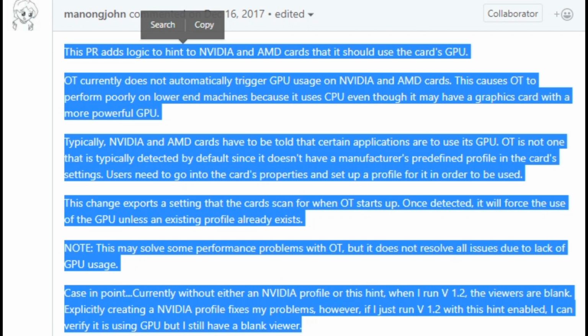Note, this may solve some performance problems with OpenToonz, but it does not resolve all issues due to lack of GPU usage. Case in point, currently, without either an NVIDIA profile or this hint, when I run version 1.2, the viewers are blank. Explicitly creating a NVIDIA profile fixes my problems. However, if I just run version 1.2 with this hint enabled, I can verify it is using GPU, but I still have a blank viewer.